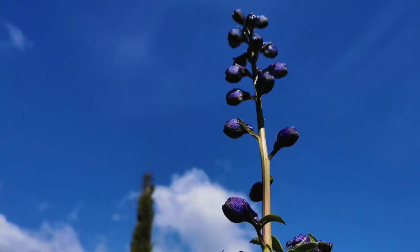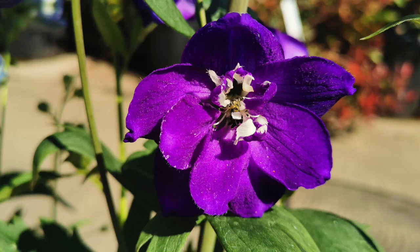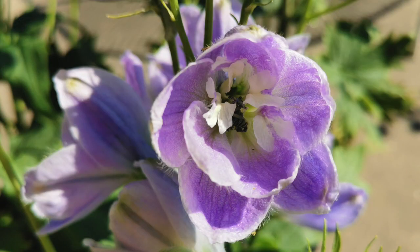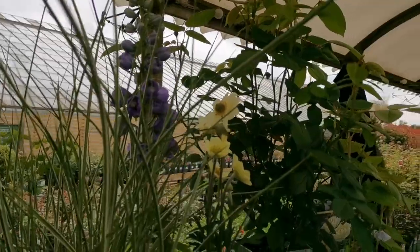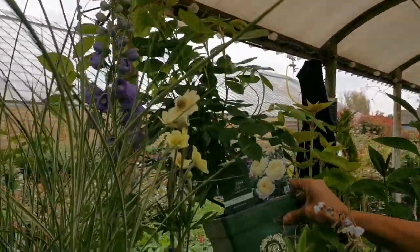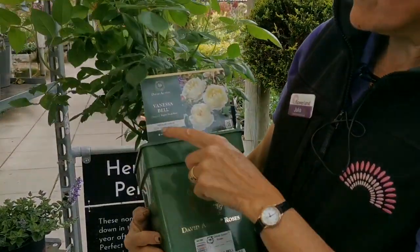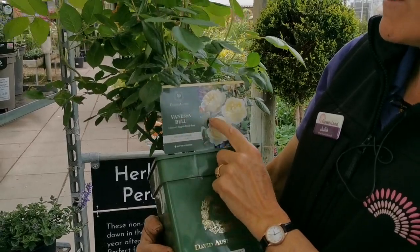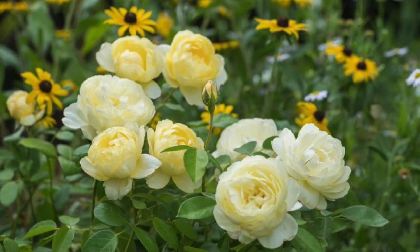And of course, delphiniums, they look gorgeous for the tall spires. This one here we've grown in the nursery, it's Aurora Lavender. That's a beautiful colour. And finally, our favourite, David Austin. Running through the whole cool garden at Rosemoor, they've used David Austin's Vanessa Bell because it's got that loveliest of pale yellow shades. It's just glorious.